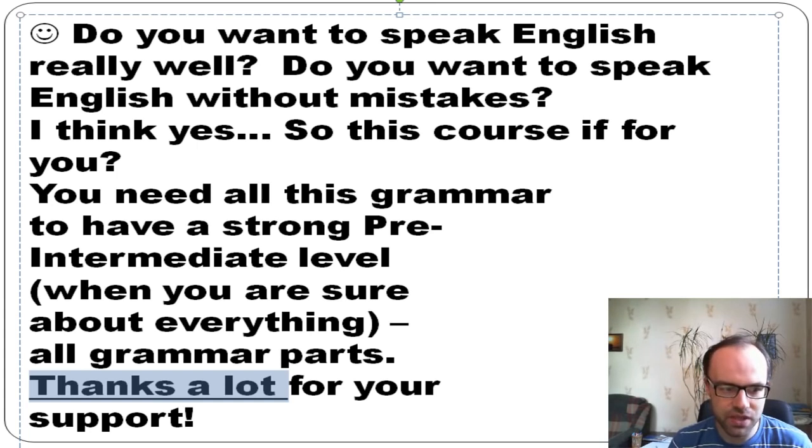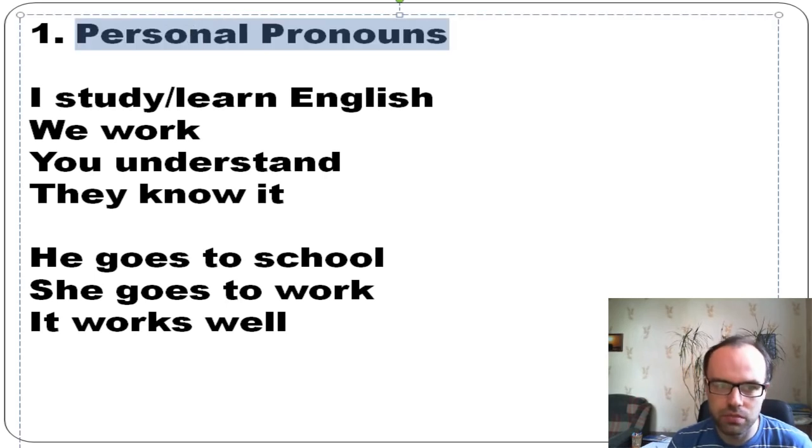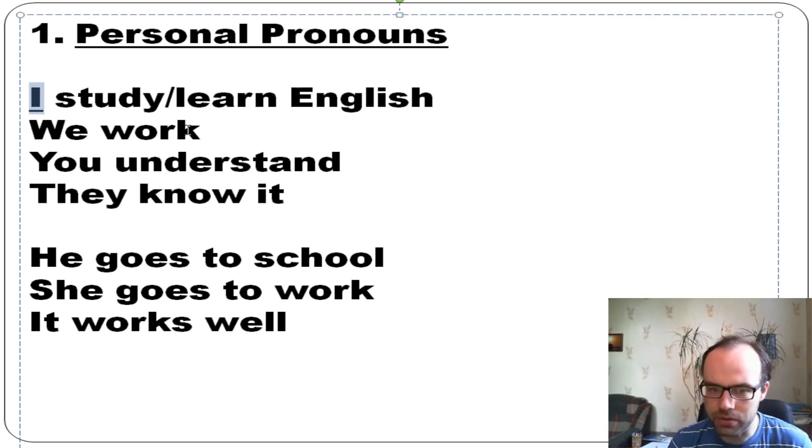Okay, so the first thing, personal pronouns. Personal pronouns, what is it? It's I. I is a personal pronoun. For example, you can say, I study English, or I learn English. We. It's a personal pronoun. We work.